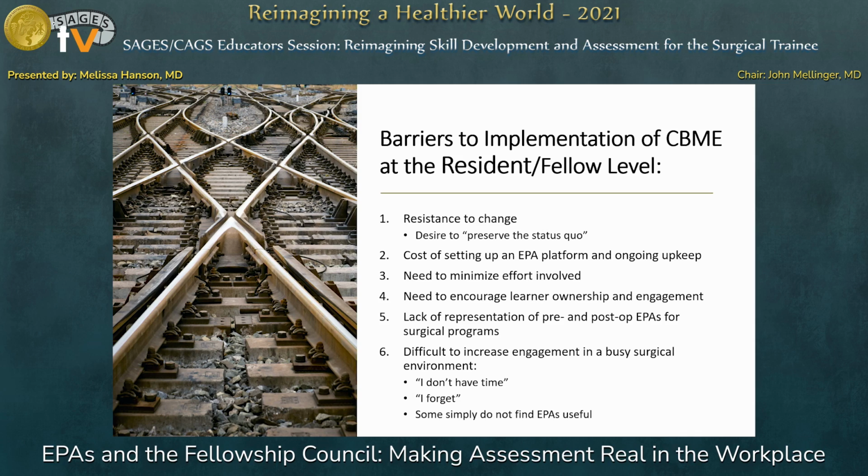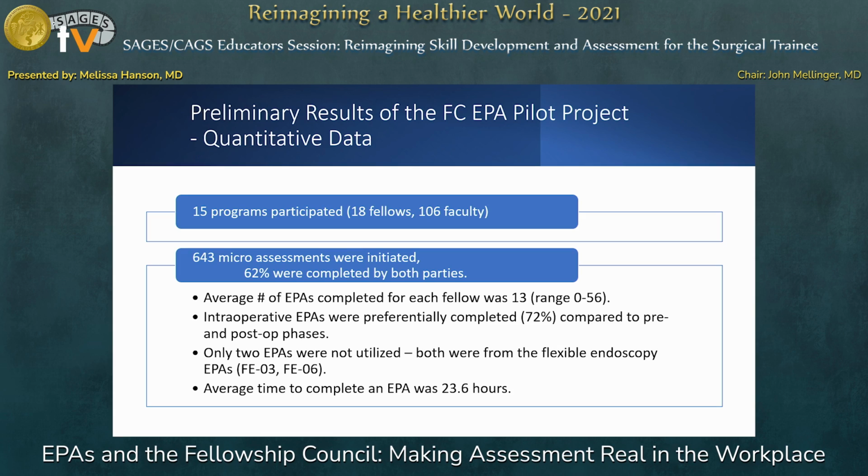And we don't want to create more work, but we also want to make sure that our work is meaningful and what we are doing is being evaluated in a meaningful way. And the lack of representation of pre- and post-op EPAs for surgical programs has been identified as a problem. But I would argue that for fellowship, maybe it's not as big of a problem, because really fellowship is where you're trying to hone your surgical skills, and a lot of that should have been learned before you get to that point.